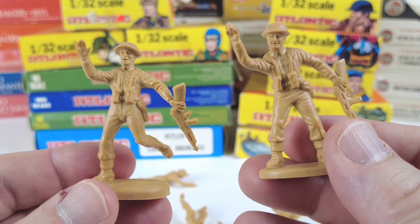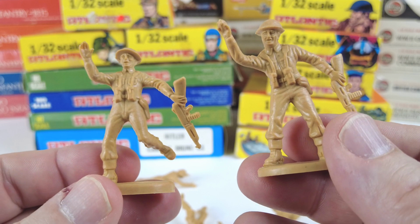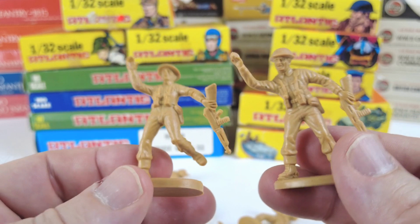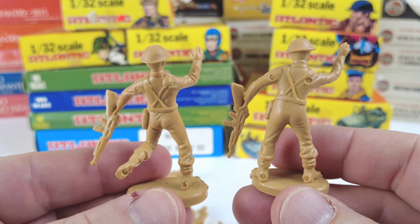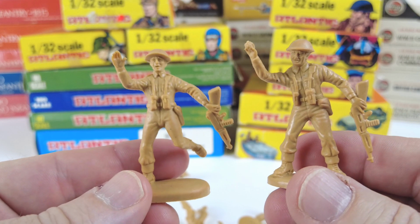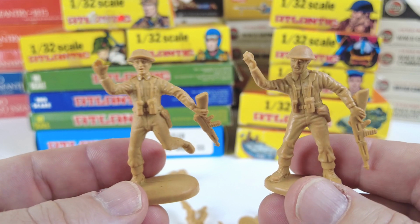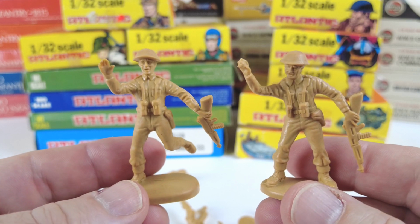But either way, like I said, if you want historically accurate figures, these are not for you. But if you want to have fun, have a talking piece in your collection, then you can collect Atlantic, because I think it's more fun talking about these weird dudes than it is talking about the perfectly correct ammo pouches on whatever other toy figures you have, at least after a couple of beers, right? So I love these. I think they're really fun, and I wouldn't trade them for anything in the world. And I have six sets of soldiers, I should say, and I'm going to get all the rest of them because I really, really like these.